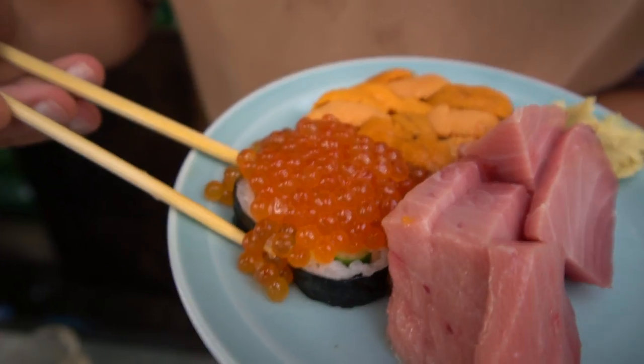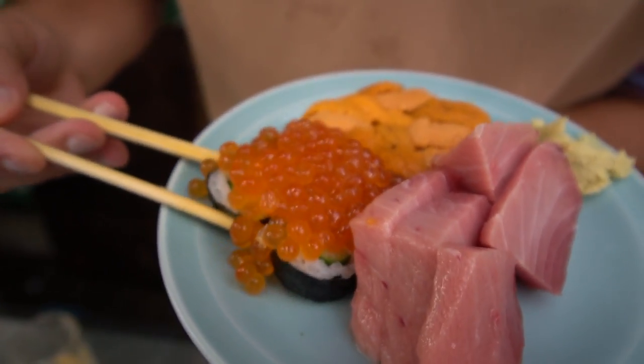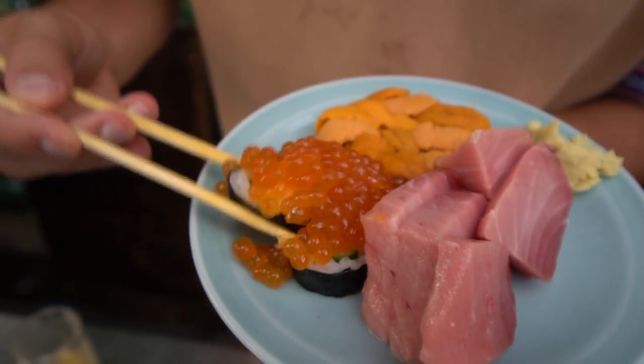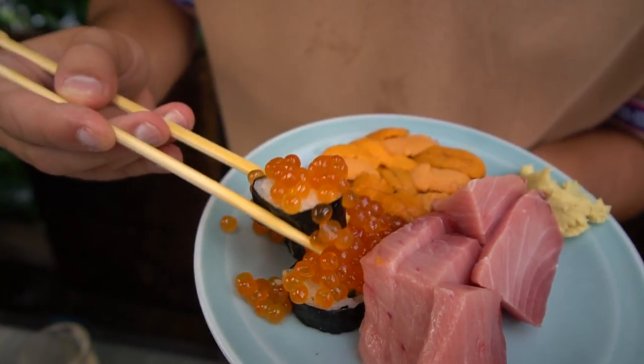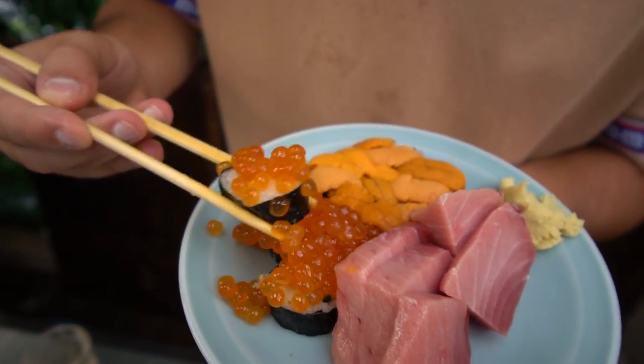Let's dig into this. First, I'm gonna start with the salmon roe. So let me grab these here. And yeah, you can see there is a little piece of sushi underneath there, or a little roll of rice, and let's try that.